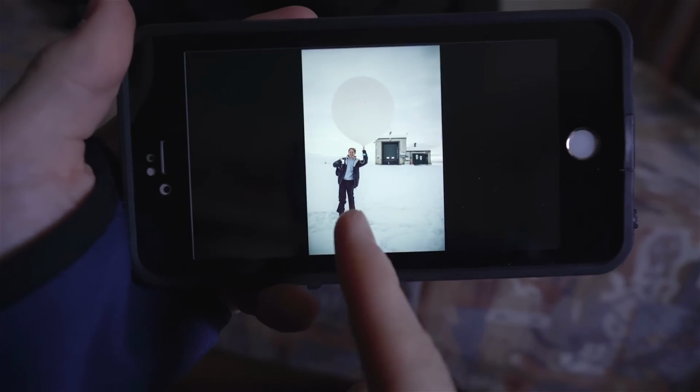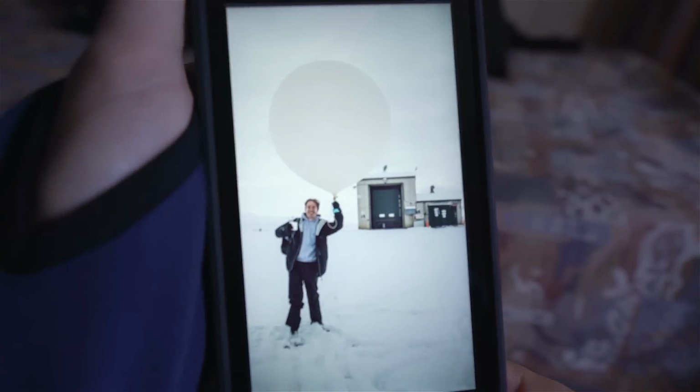Okay, I'd say that was a... Oh, that's Tom with a weather balloon.